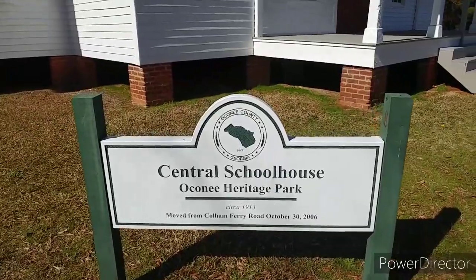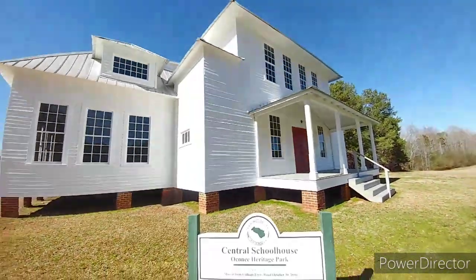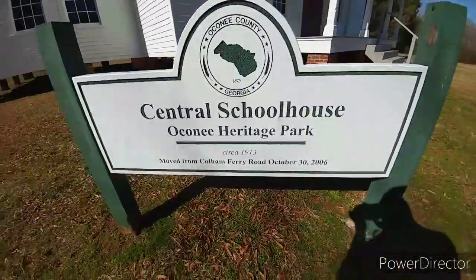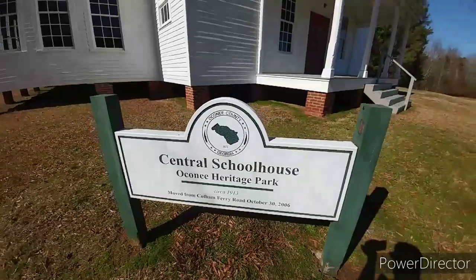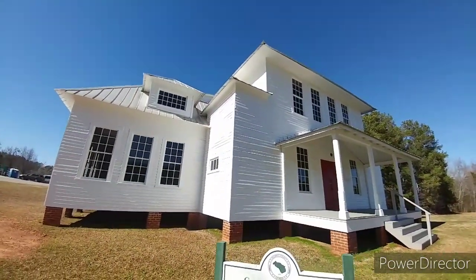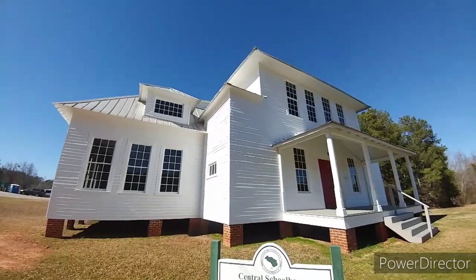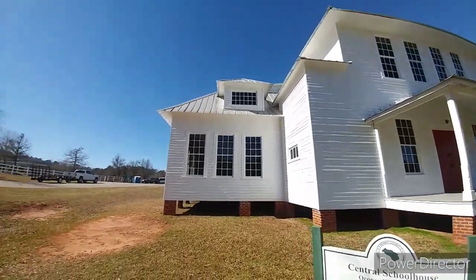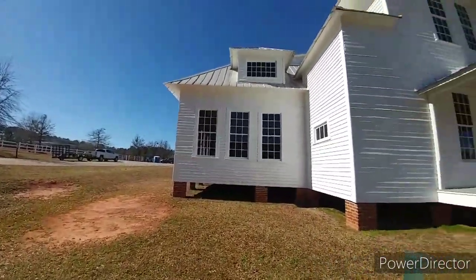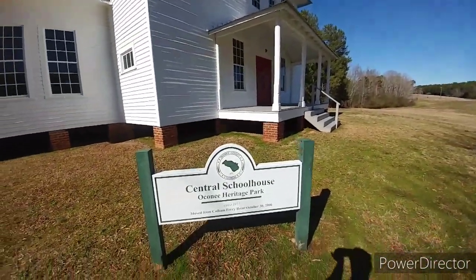This was the Central Schoolhouse built in 1913, and it was moved from Colin Ferry Road on October 30th of 2006. So I was 5 years old when they moved this here. That was probably about the same time we came up here, a year or two. Yeah, that's right. That makes sense.